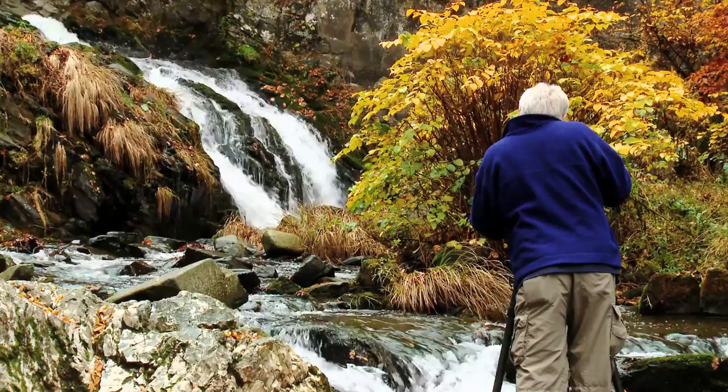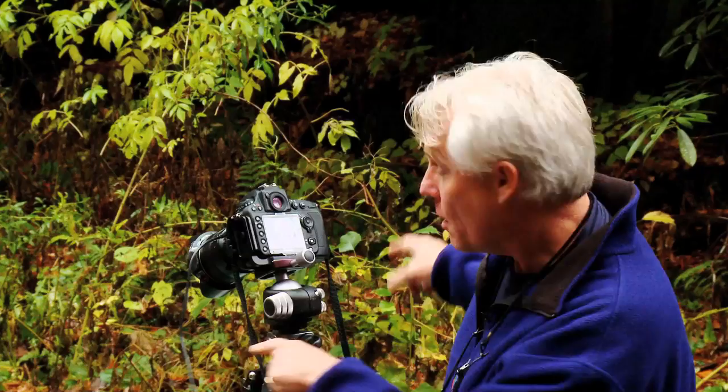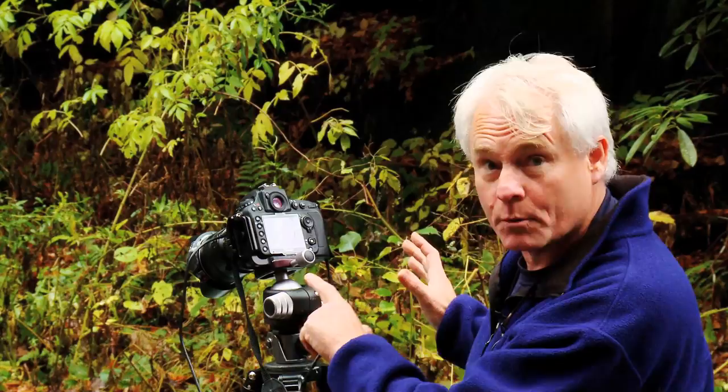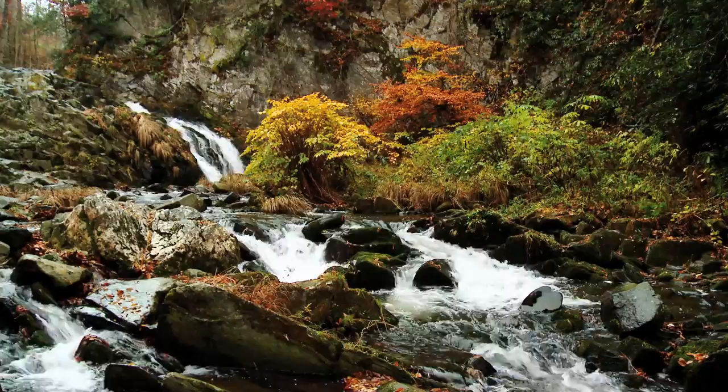Man, I'm in heaven here. This is great. We've got a nice little cascade right in the foreground, so I can get right up on it with the wide angle lens. The water runs at a diagonal up through, which looks really cool.